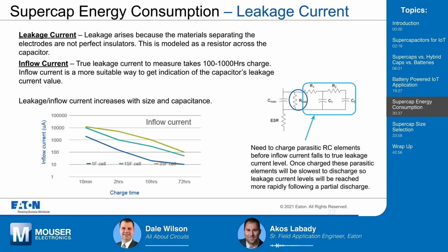Let's dive a bit deeper into the leakage current of the supercapacitors, as it's basically the continuous energy consumption that has to be considered by battery-powered IoT devices. And that's basically the major discussion which we have with our customers, as it needs to be seriously considered. So what is leakage current exactly? Leakage current is a constant current, basically the discharge after about 1,000 hours of operation. And while we get there from 0 hours to 1,000 hours, there is a certain inflow current which is considered. It really doesn't need to be considered for the overall lifetime.